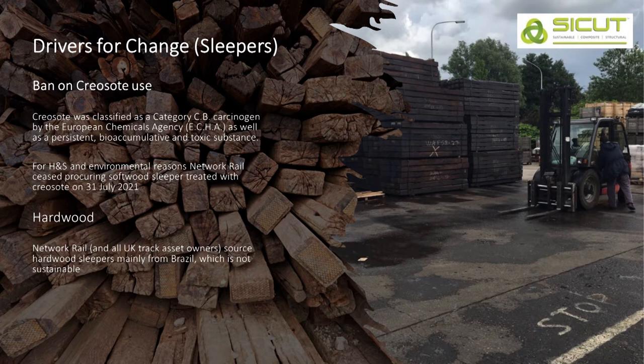The other component, looking at timber rather than the concrete, is the rest of the timber sleepers used in track, which are hardwood sleepers. And I hadn't realised this, to be honest, that all hardwood sleepers pretty much for Network Rail are bought from Brazil. So we're importing here in the UK Brazilian hardwood at a time when we are challenging the president of Brazil to say he can't chop the rainforest down. These are fundamentally wrong things to be doing. And Network Rail understood this. And so this is something they've been working on.